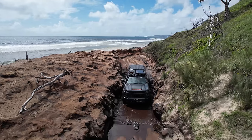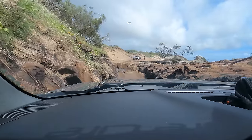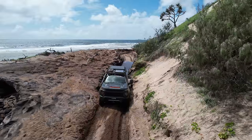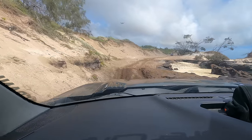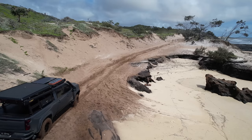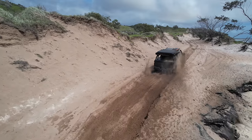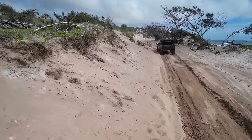Now to tackle the 500 metre soft sand run uphill straight after it. It's just when you get up the track a bit, there's trees and stuff. Oh, mate's hooking it on his leg. How's this for a rooster? Sending.